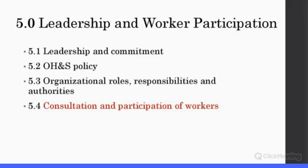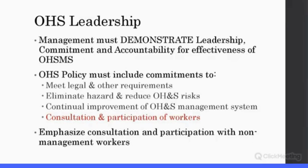So 5.4, consultation and participation. Again, this is a major element change that you'll need to implement when you implement the program. If you've got a good safety committee, that's a good place to start, but we'll talk about that in a second. So again, they've got to demonstrate leadership, commitment, accountability. You've got some basic things that have to be included in your policy, including the commitment to consultation and participation of workers. So that statement needs to be in management's policy.